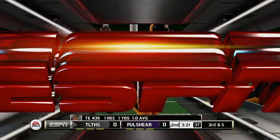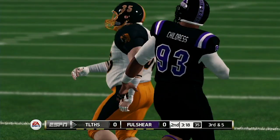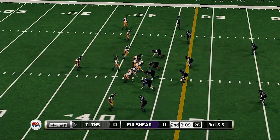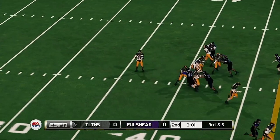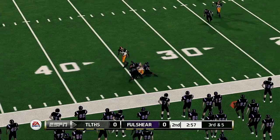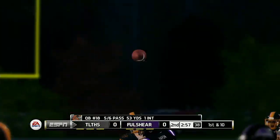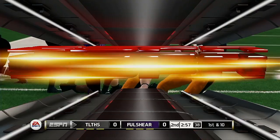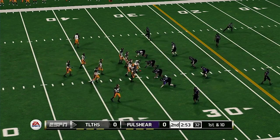Made right around the 42-yard line. That'll make it third and five. It's third down and five to go. Ball on the 42. Around the 34-yard line. First and 10, ball on the 34.